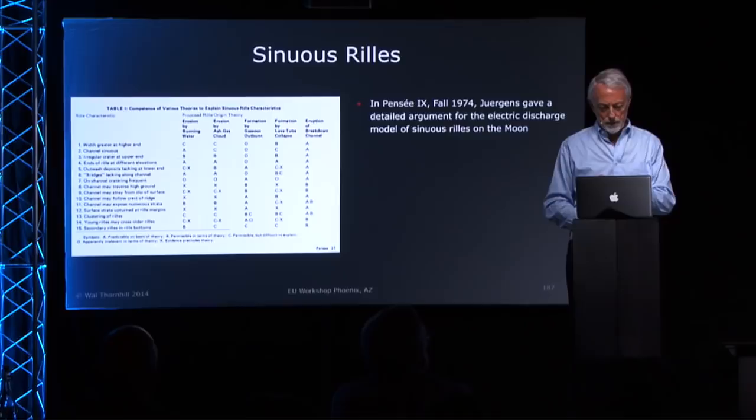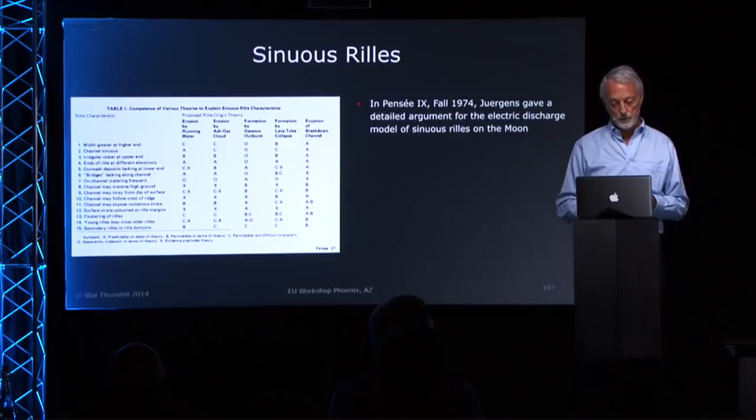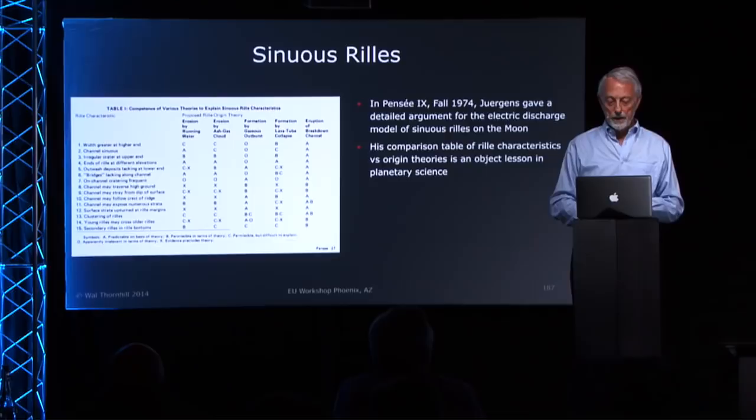In Pontifex number 9, in the fall of 1974, Juergens gave a detailed argument for the electric discharge model of sinuous rills on the moon, and I've just discussed some of those points. Juergens considered all standard geological options plus a new one due to an electric discharge travelling across the surface to the touchdown point of a lightning bolt. His comparison table of the rill characteristics versus origin theories is an object lesson in planetary science.